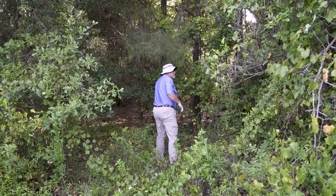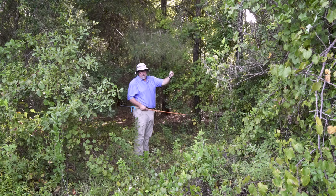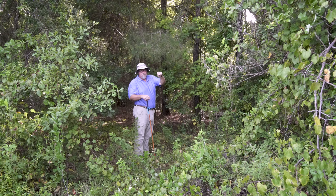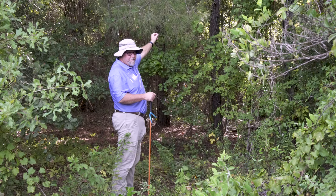So I'm coming in here and I'm looking for some pine, and I actually see two species of pine. I'm seeing the slash pine and the loblolly pine. The slash pine has two needles per fascicle. The loblolly pine has three needles per fascicle. So I'm gonna come up in here and pull some needles from this tree. Let's see.